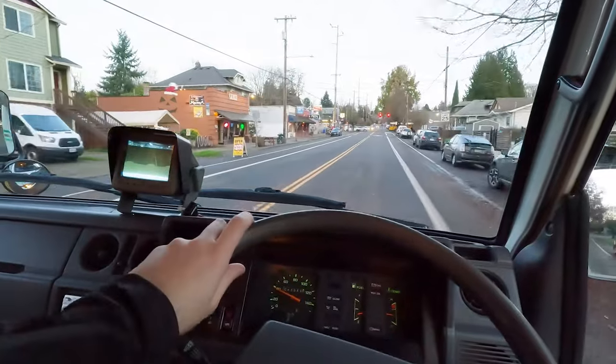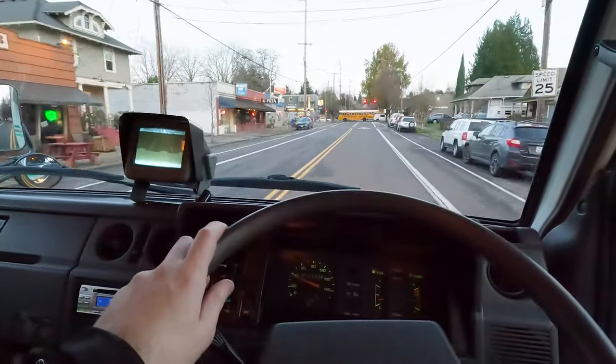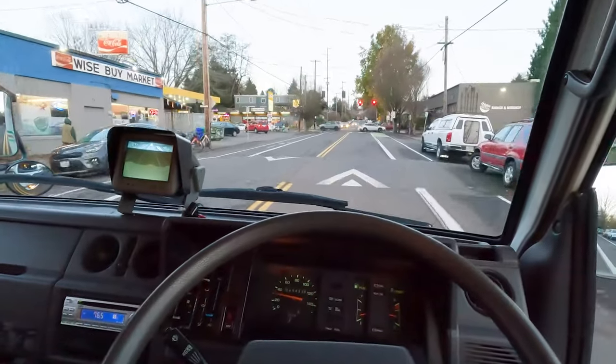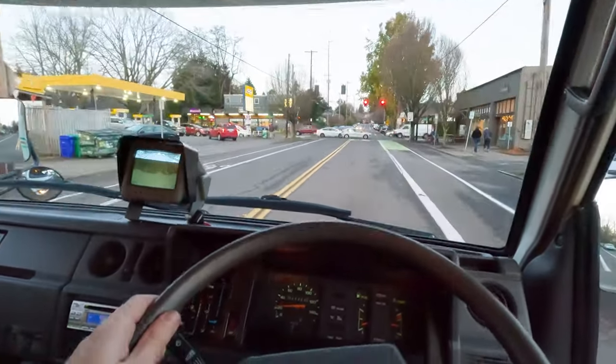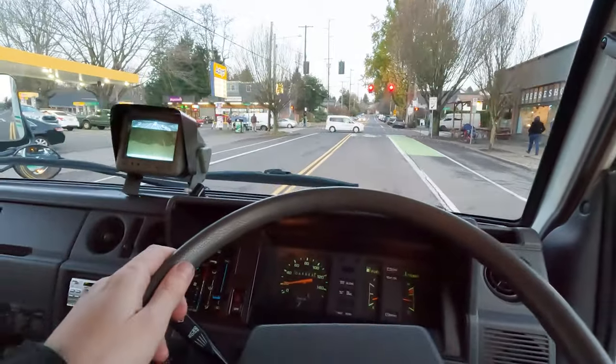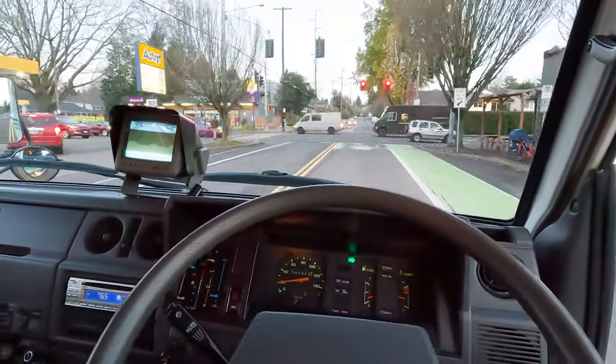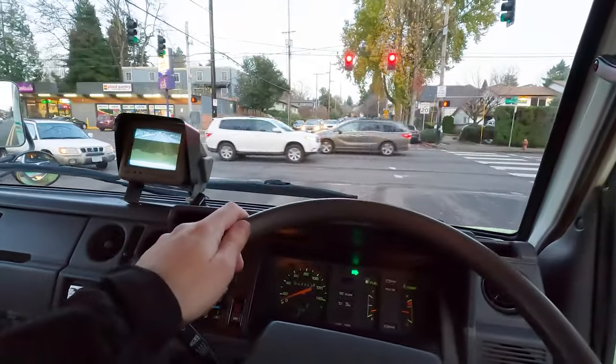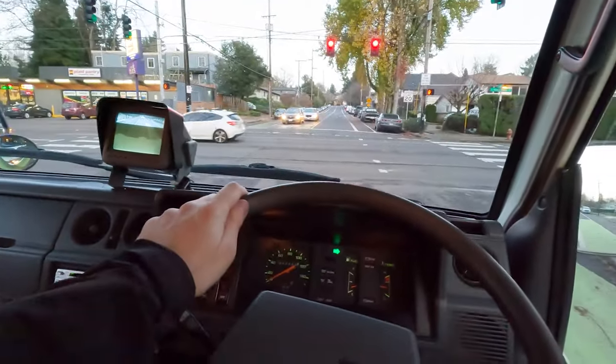Everything feels good. Power delivery is where it should be. The brakes are on the money. There's no pulsating, no pulling. The steering is tight and good. And the camper goes where you point it. So it's ready for its new home.